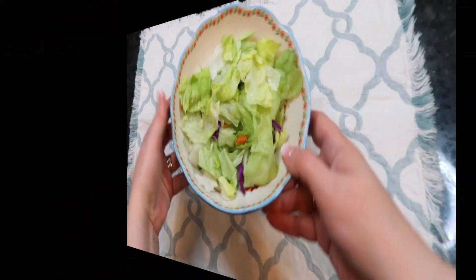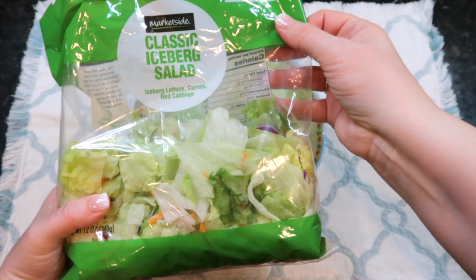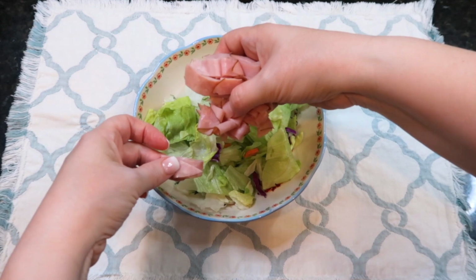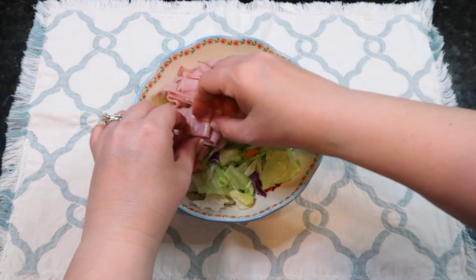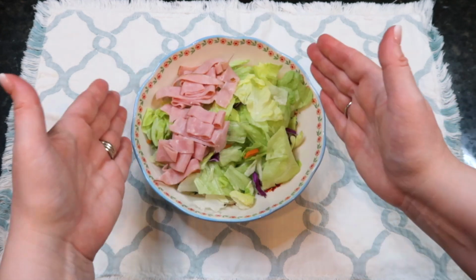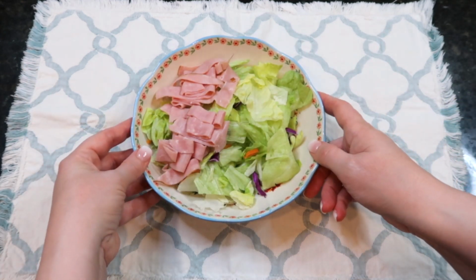I was goofing around on Pinterest the other day and came across this amazing Italian sub salad. You don't need bread to have an Italian sub for lunch. So I am starting off with the base of my salad, and that is the classic iceberg salad from Walmart. For meat, I'm using Black Forest ham from Sam's Club. 2 to 3 slices is only 1 point. You can add any other kind of lunch meat to the salad. You would just have to adjust your points.